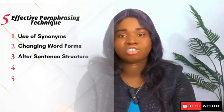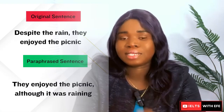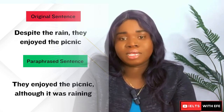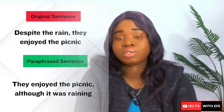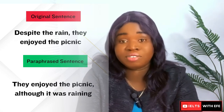A third technique would be to alter the sentence structure. That means let's change the word order. This can simply be done by changing where the word stands in a sentence. Let's take an example. Despite the rain, they enjoyed the picnic. It's going to be paraphrased to become: they enjoyed the picnic although it was raining. The sentence earlier started with the rain, but now the rain is at the ending. And we also changed rain to raining.